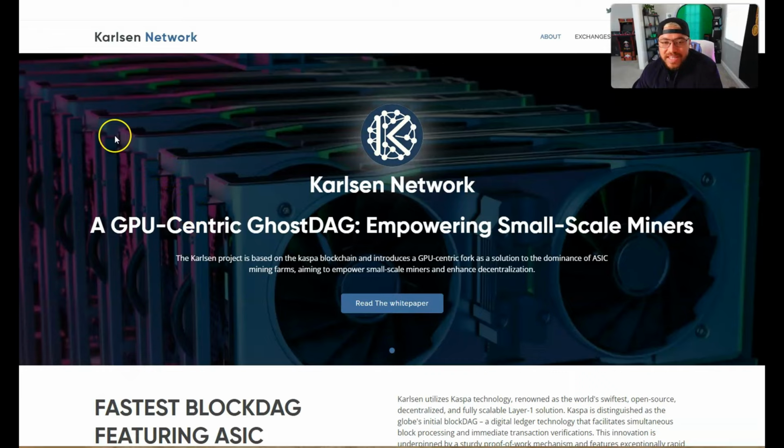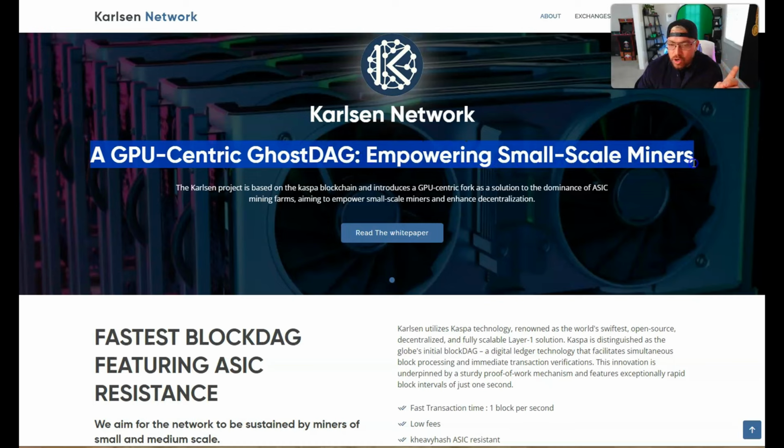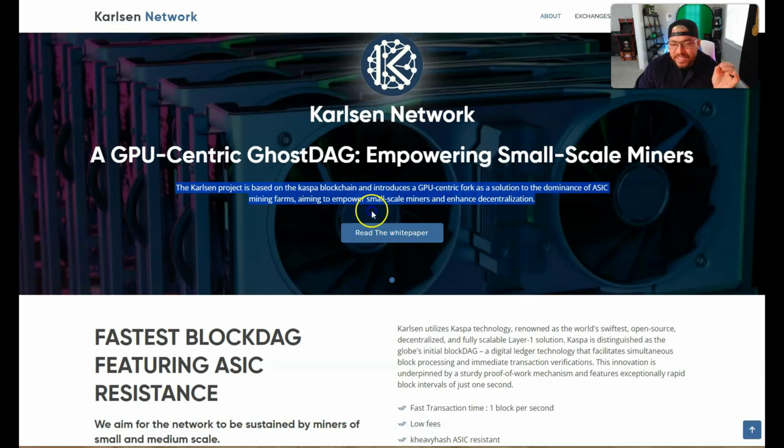And here we are on the Karlsen Network homepage. That's gonna be karlsencoin.com. So a GPU-centric GHOSTDAG empowering small-scale miners. The Karlsen project is based on the Kaspa blockchain and introduces a GPU-centric fork as a solution to the dominance of ASIC mining farms, aiming to empower small-scale miners and enhance decentralization. So right now, they're saying this is ASIC-resistant, only mineable on GPUs. But in my experience, nothing is ASIC resistant, especially if it is as profitable as Karlsen mining currently is.